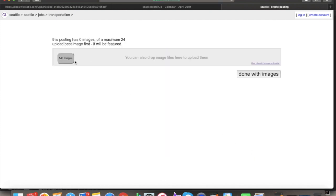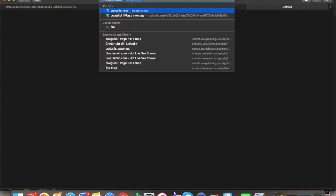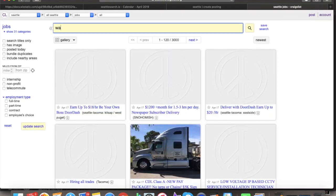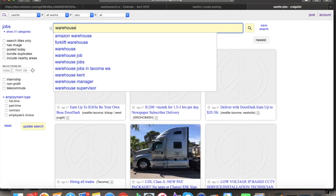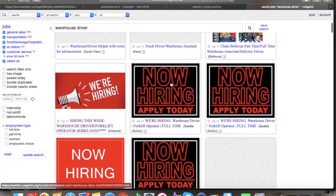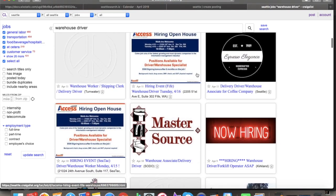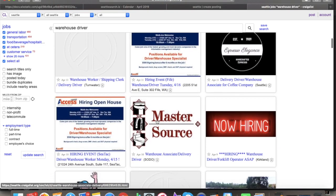So when you post a job on Craigslist, it's super, super important that your ad sticks out, okay? So, for instance, I'm going to give you a quick little example on this. If we go to Craigslist right now and we look for jobs and we look for warehouse driver or something like that. Okay, look at the blank spots versus the photographed ads.